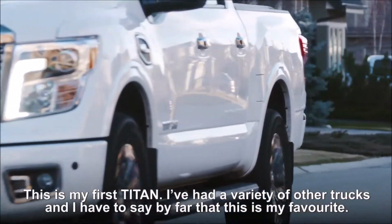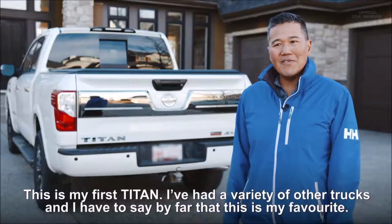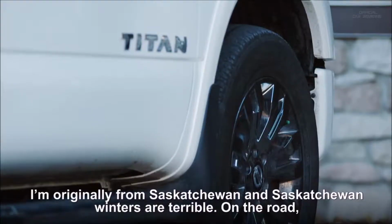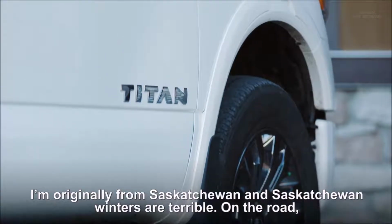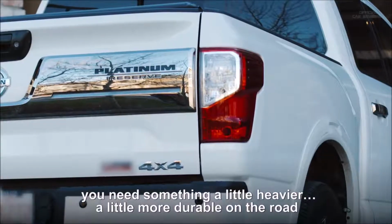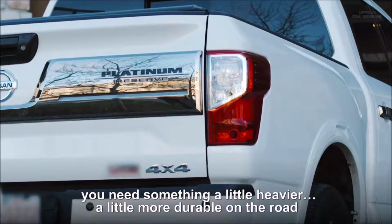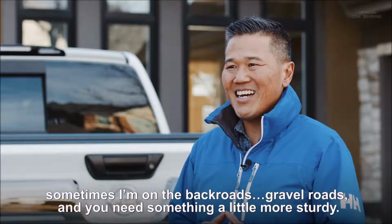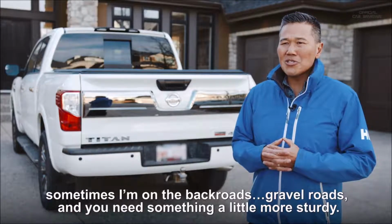This is my first Titan. I've had a variety of other trucks, and I have to say, by far, this is my favorite. Originally from Saskatchewan, and Saskatchewan winters are terrible. And on the road, you need something a little heavier, a little more durable on the road. Sometimes I'm on the back roads, gravel roads, and yeah, you need something a little more sturdy.